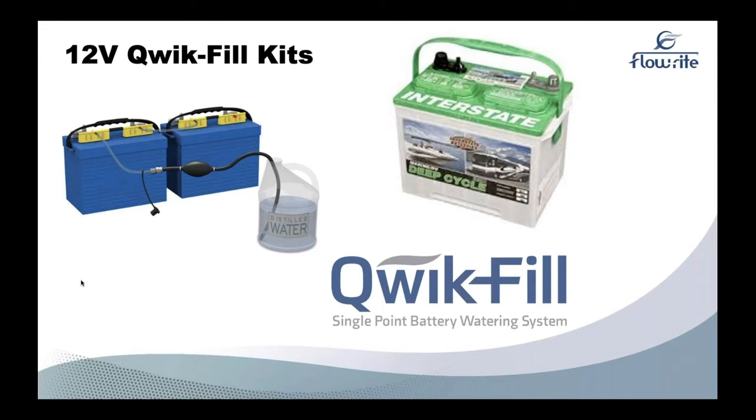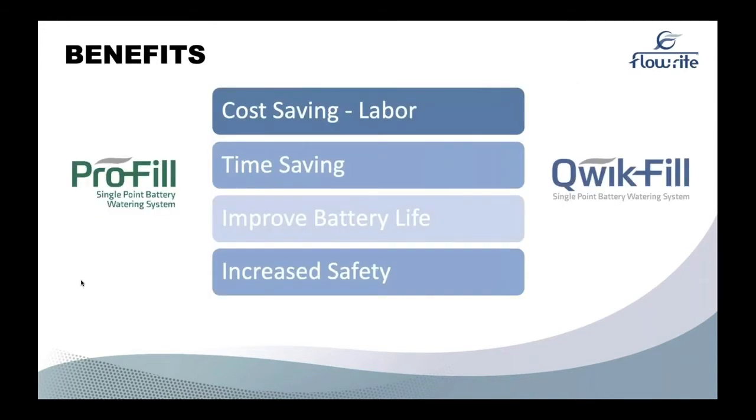So that is Qwik-Fill. I think it's important to review the benefits like cost. We're saving labor for our end users by using single point watering systems. The time savings is obvious over manual watering, especially in higher voltage battery packs or vehicles that make getting to the battery covers difficult. Single point watering is a huge time saving. And obviously we want to optimize battery life for the end user and our customers. And obviously it's much safer than manual watering.